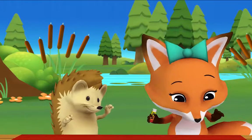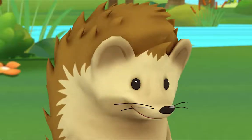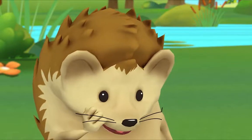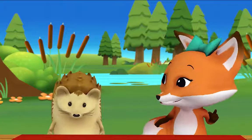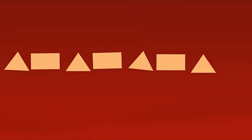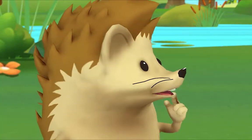Hi, Fox. What are you doing? I'm making patterns. Oh, patterns? Goody. What are patterns? They're designs that repeat. Look! Triangle, rectangle. Triangle, rectangle. Triangle, rectangle. Triangle. What comes next? I'm not sure. A rectangle.